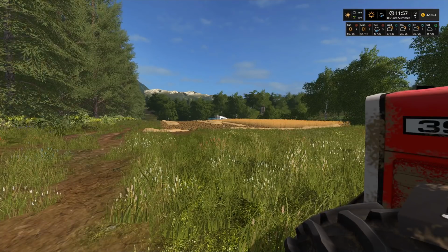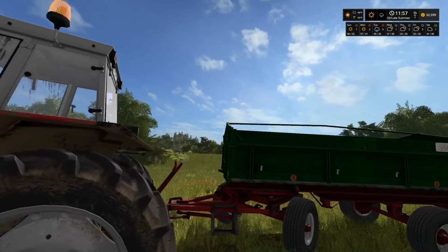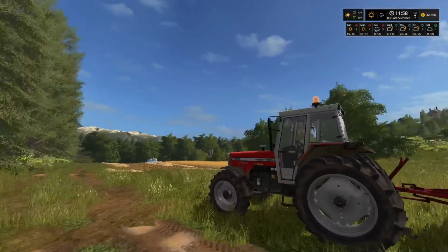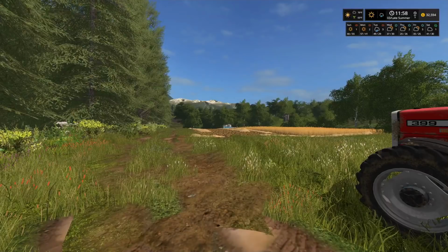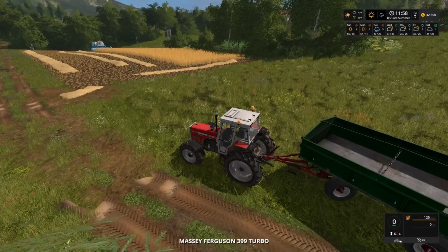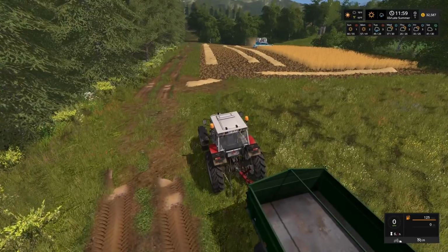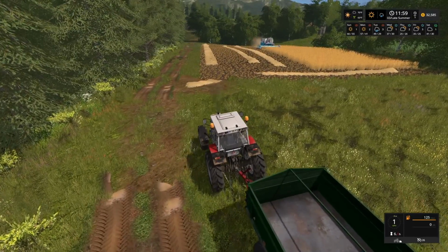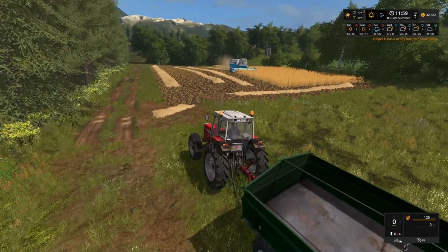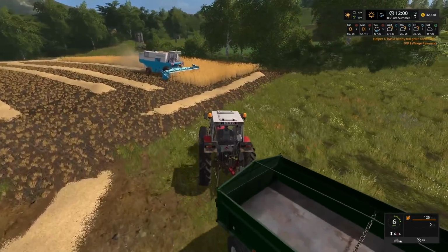We have a lot going on. I got a lot of straw on the ground that I need to get picked up. I just have the wagon here. Did I empty it? Yeah, I did. Have that here ready to unload when the combine is either full or finished. I don't think he'll need to empty. No, I don't even see beacon lights. Oh, no, there it is, 80% full. We'll unload him when he gets going again.